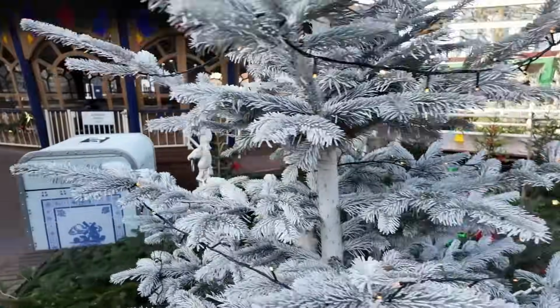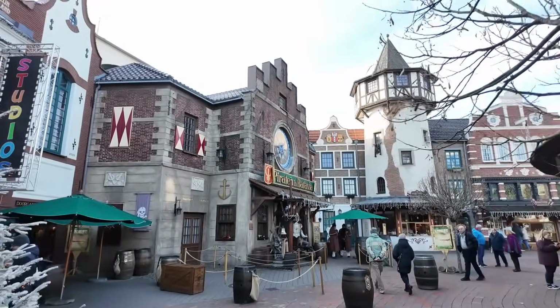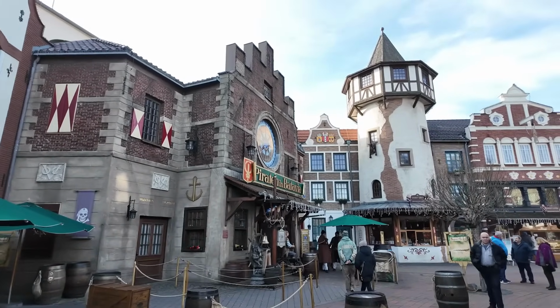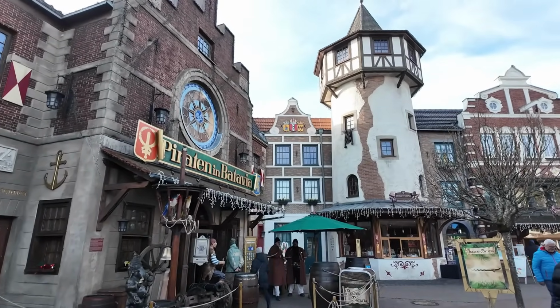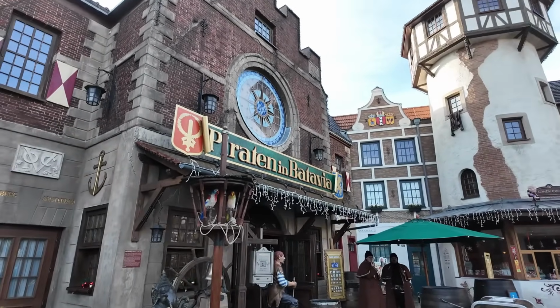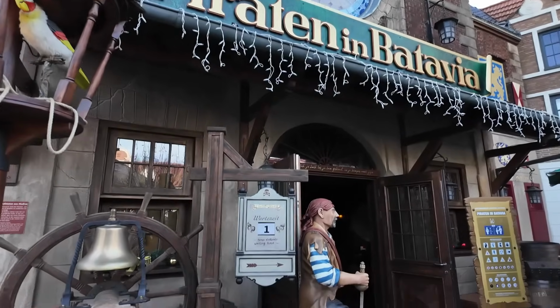We're going to go on another dark ride now. We're going to start off on Piraten in Batavia, just over here in the Dutch themed area. Beautiful dark ride. We do love this. Refurbished a few years ago, completely rebuilt after the fire that they had here, and you know what, they did an amazing job with this. It is stunning. I loved it before and I love it even more now. One minute wait.